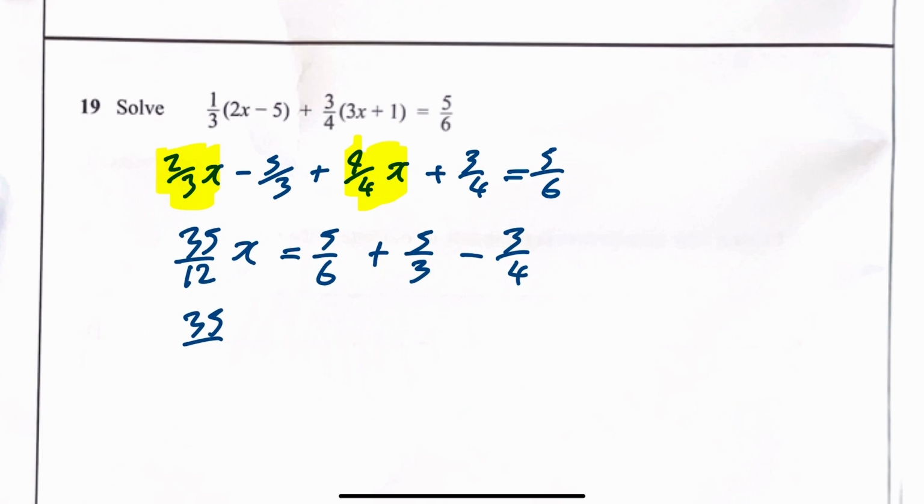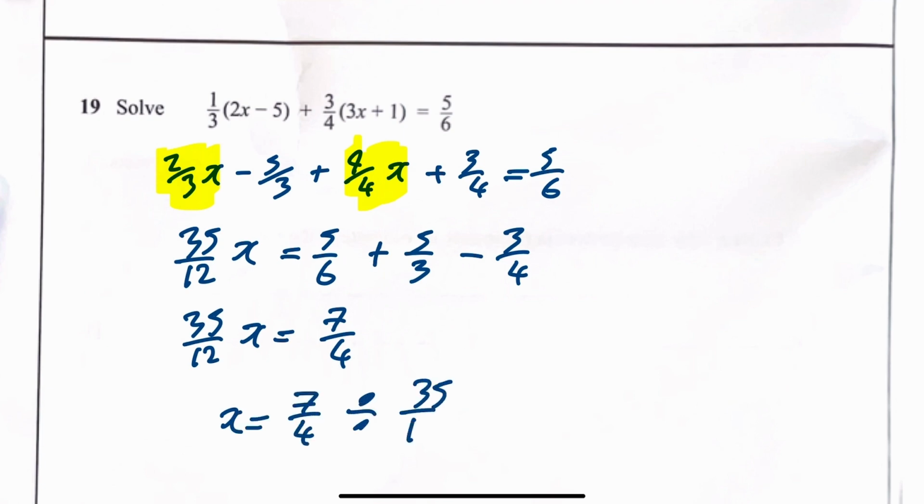It's a wee bit of a mess. Tidy it up. So on the right-hand side, we're just going to do, what was that, 5 over 6, and then plus 5 over 3, and then minus 3 over 4. Fire that into your calculator, and I've got 7 over 4. Your x then is 7 over 4 divided by 35 over 12.